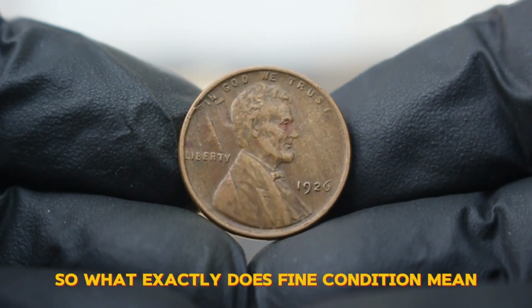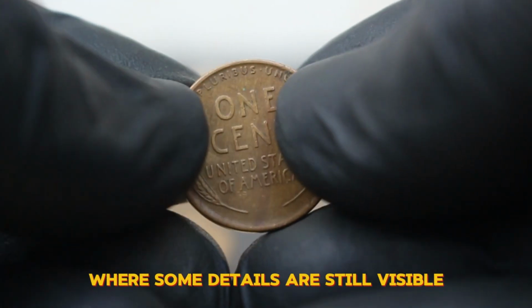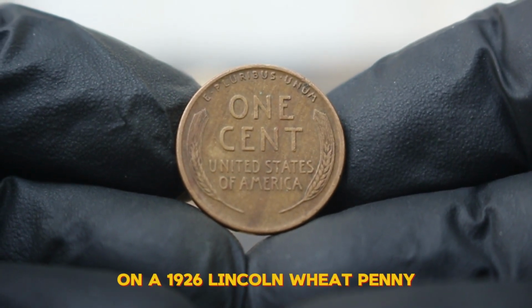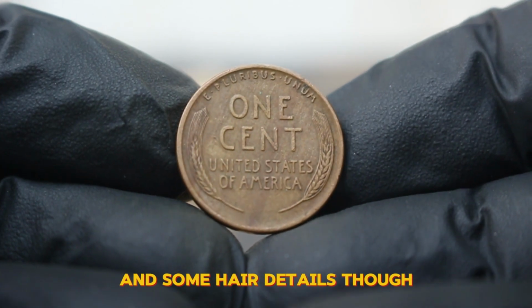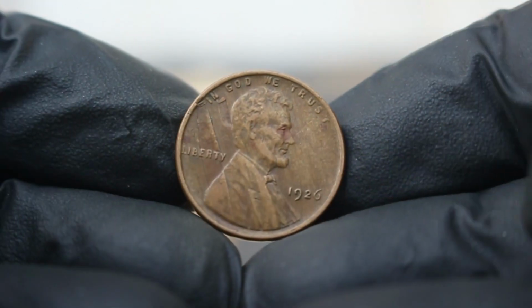So, what exactly does fine condition mean? In coin collecting, fine refers to a grade where some details are still visible, but the coin has clearly seen circulation. On a 1926 Lincoln wheat penny, you should still see Lincoln's outline and some hair details, though there might be wear on both the obverse and reverse.